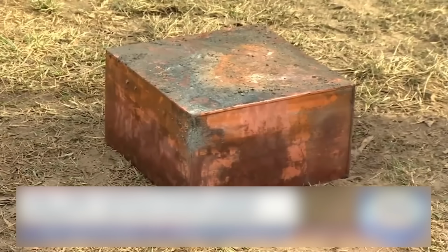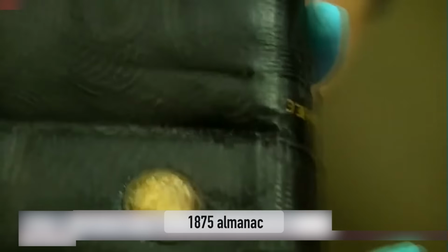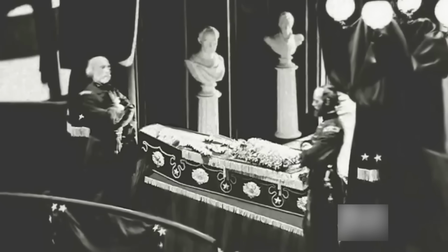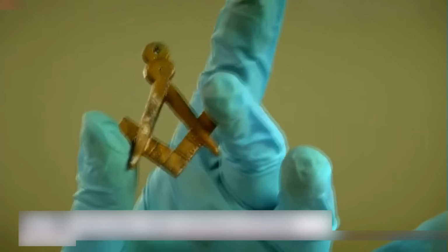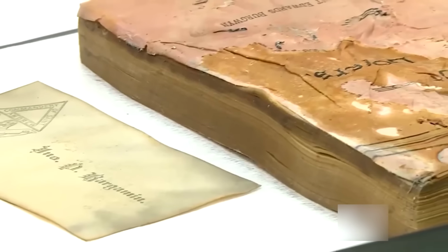680-kilogram granite block. Inside sat a British coin, an 1875 almanac, and a stonemason's letter, but not the famous photo of Lincoln in his coffin that historic records promised. And historians still don't know where that original capsule went.